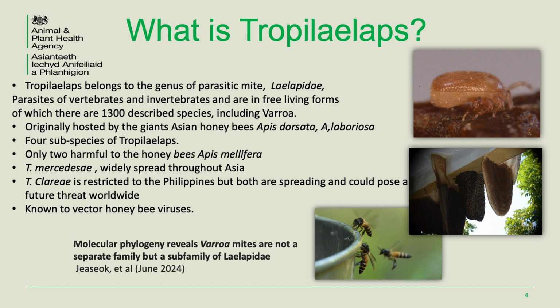So what is Tropilaelaps? Well, it belongs to a genus of parasitic mite in the family Laelapidae. That is a very big family with 1,300 described species, and it includes parasites of vertebrates and invertebrates, and free living forms as well. Its original host is the giant honeybee species, Apis dorsata and laboriosa, which is this absolutely stunning bee here, found in Southeast Asia and broader. I've got a map to show you that in a second.